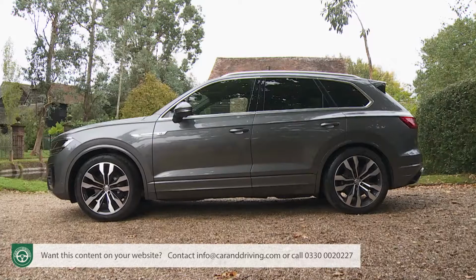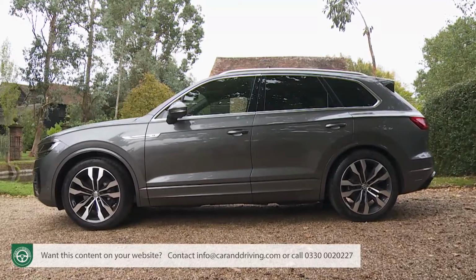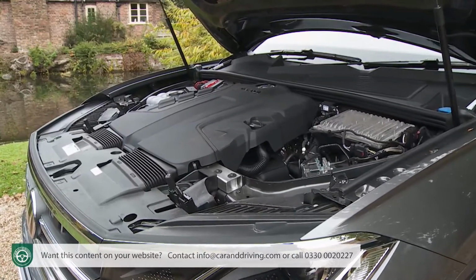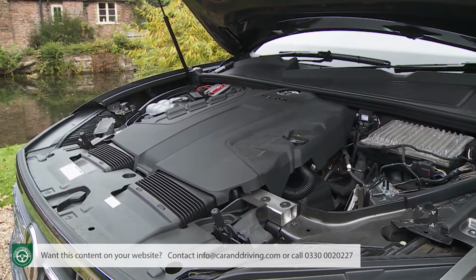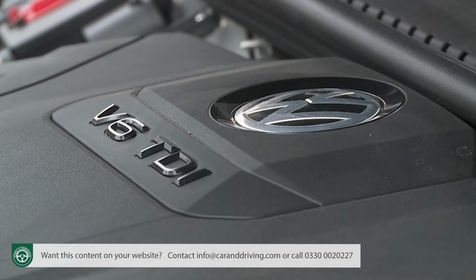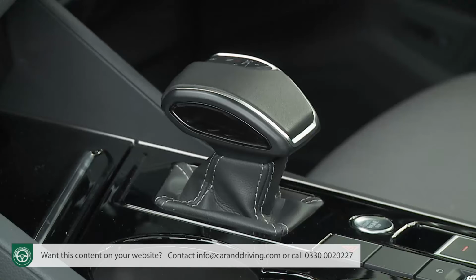For this flagship derivative, you'll be spending in the £55,000 to £60,000 bracket, but as we'll see in a moment, that could still see you spending a little less than would be necessary to own comparable versions of obvious rivals. Now, whichever of the three spec levels are chosen, almost all Touareg buyers will be looking at two versions of the 3-litre V6 TDI diesel engine, a base 231 PS unit, or for £2,600 more, a 286 PS version of that power plant. Either way, it'll come mated to 4-motion 4-wheel drive and an 8-speed Tiptronic auto gearbox.